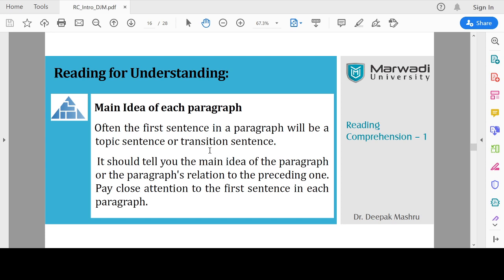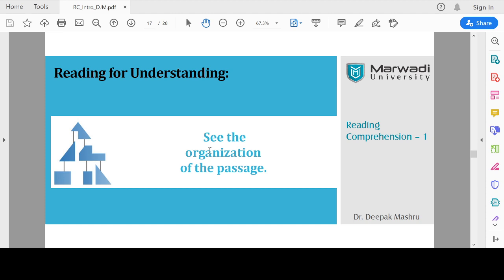So by dividing this breakdown into paragraphs, for each broken part, each separate, segregated part, you need to do the same activity, which will help you. Now, next one: the organization of the passage. That means what is the structure of the paragraph?